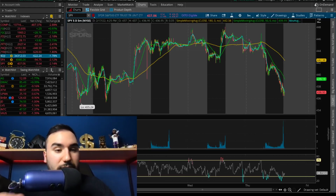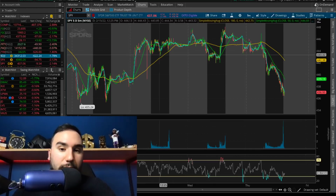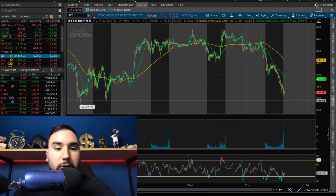And look at this 5-day, 5-minute chart, it tells it all, guys. We are slipping, and we are slipping very fast. We took out the lows from yesterday and the day before, and now it looks like we're going to test the lows. This might have been from Friday, or was this on Monday? Either way, it looks like we're going down to 435.